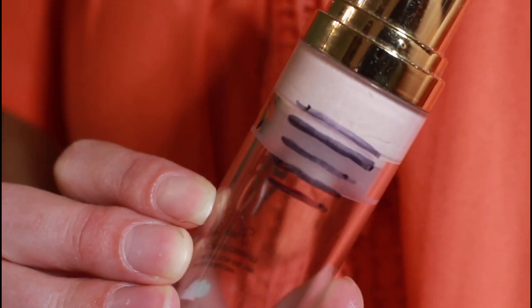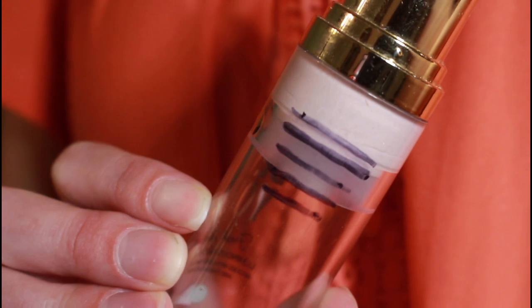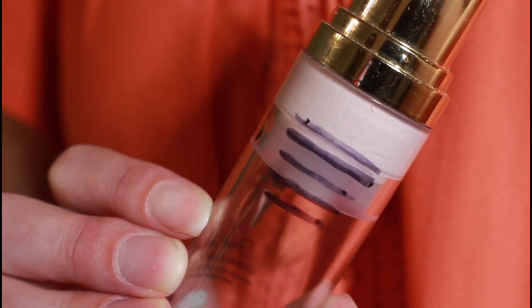But let's go ahead and start with the least exciting update, and that is my Too Faced Do You Primer. My goal is to finish this up. I only used it 3 times this month because I was focusing on other things in my project. I was heavily focusing on my foundation, and unfortunately these two are not a good pairing, so I decided that I wanted to heavily focus on this month.